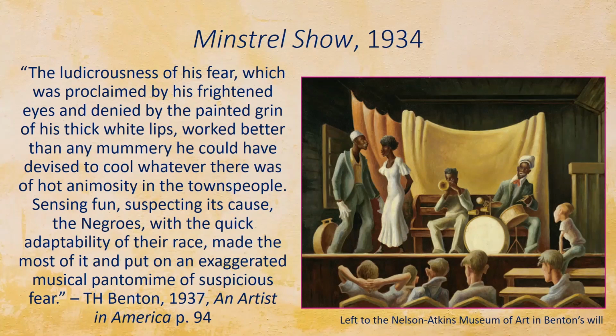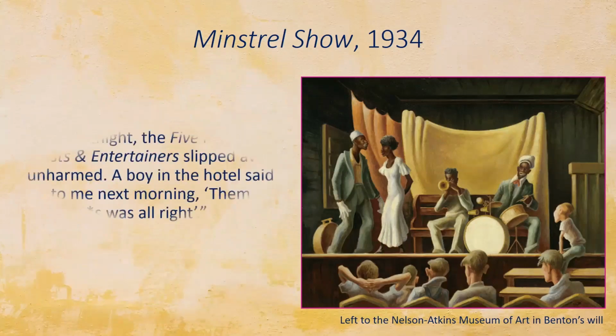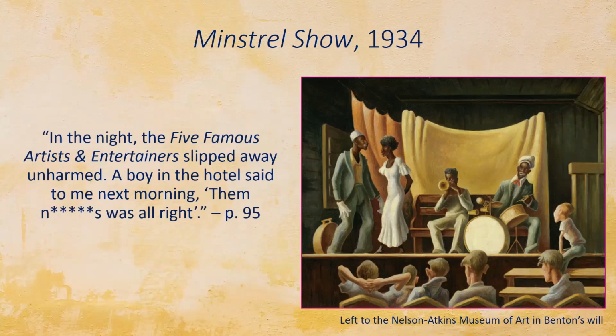So these performers thought, okay, we'll really play up being afraid, clowns sort of thing, and then we won't seem threatening to the crowd, hopefully. I personally don't like the way Benton here lumps all Negroes together with "the quick adaptability of their race." So be it. Tom Benton is certainly not perfect. But then Tom also says that in the night, the five famous artists and entertainers slipped away unharmed. They were able to get out of this all-white town. And then a boy in the hotel said to me the next morning, "Them N-words was all right." Wow.